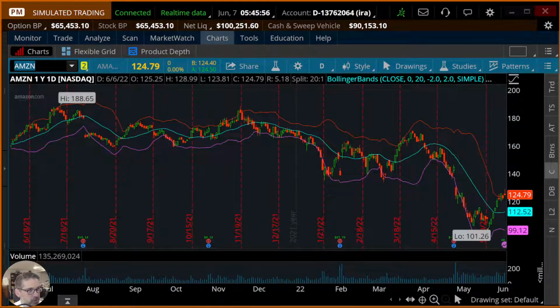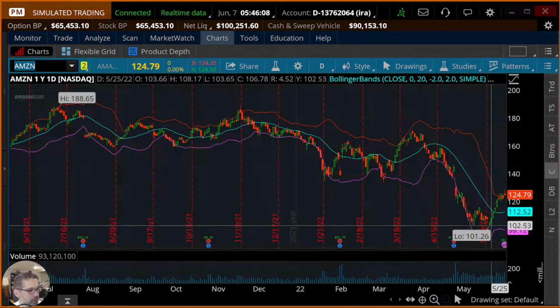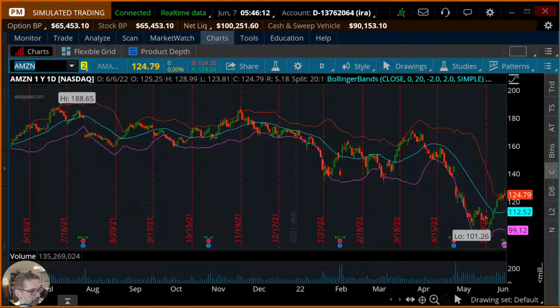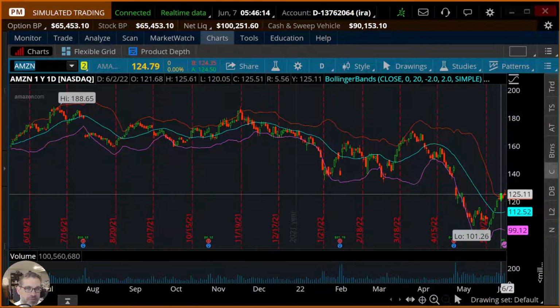You can see on screen we're inside of Thinkorswim's simulated trading, so you can get all the learning without any of the risk, and you can prove to yourself whether or not you can be profitable trading options in any market condition. So, you can see we're recently coming off of the lows with quite a bounce back right up to this upper band here, which has me going to make a suggestion I don't think I've made yet in my 2 years of doing this on YouTube.